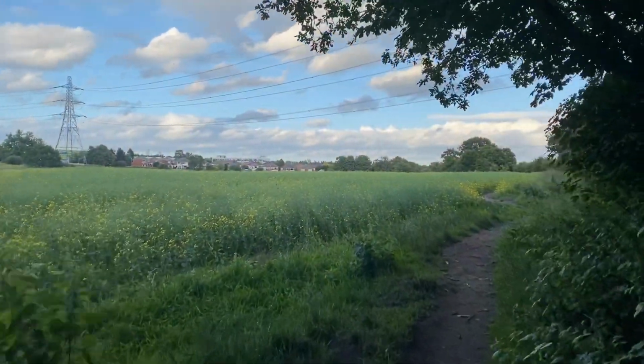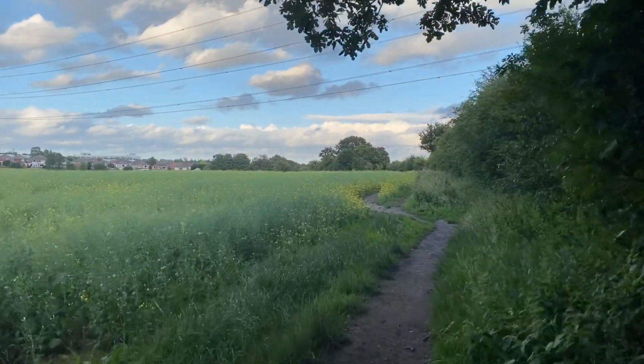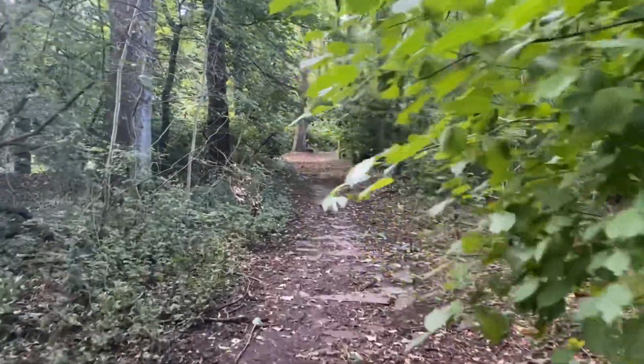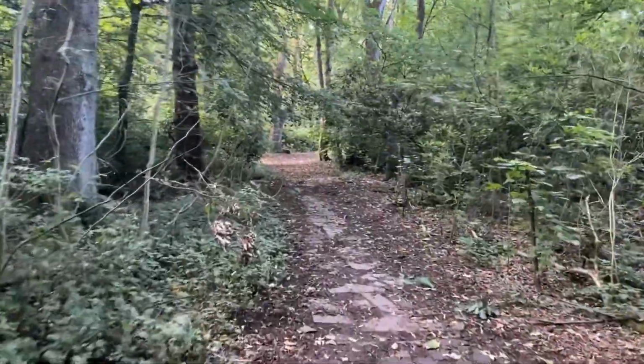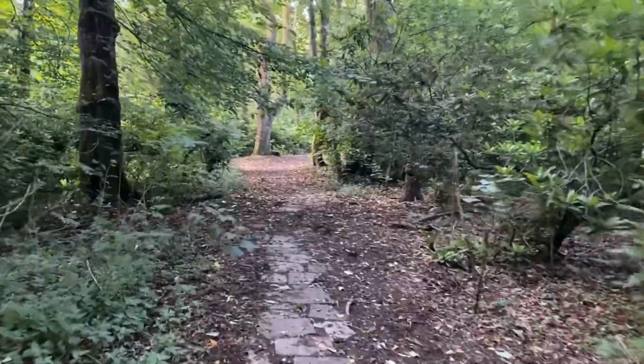Once you've crossed the A580, the trail gives you a choice. Either you can skirt the fields at Hazelhurst, or you can take the more direct route through Wardley Woods. Both routes have their merits, especially in the late spring and early summer when the fields are in full technicolor, but personally, I prefer the woodland stretch.